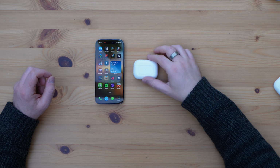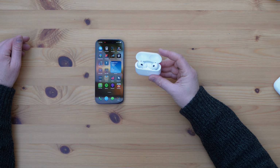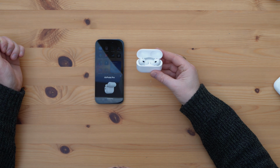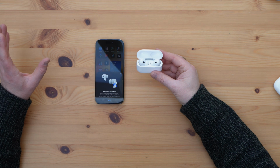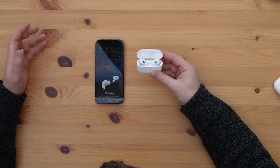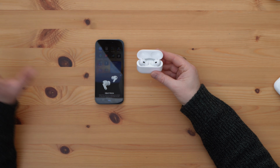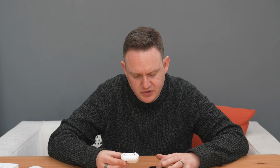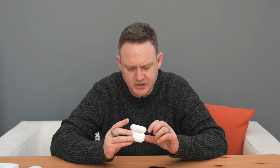The next thing I want to do is pair these to my phone to see what they're like. So first thing I want to do is open the case. And it's making a noise. Okay, and I'm now connecting. It takes a second, but the AirPods come straight up, the phone sees them and pairs straight away. Now it is showing me how to go through all of the controls on the AirPods, because these have slightly different controls than the original AirPods Pro. I'm quickly going through some of the setup for some of the settings that I want. Okay, so I think that is my AirPods set up.